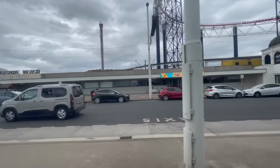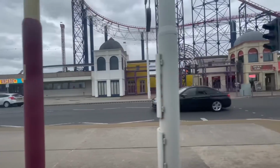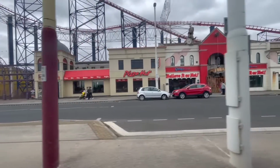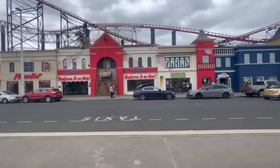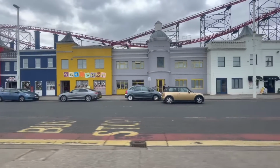Here's the Big One roller coaster. This is the turnaround here. This was built in 1994 and it was the tallest in the world for 2 years after it was built. I don't even think it's in the top 30 now.